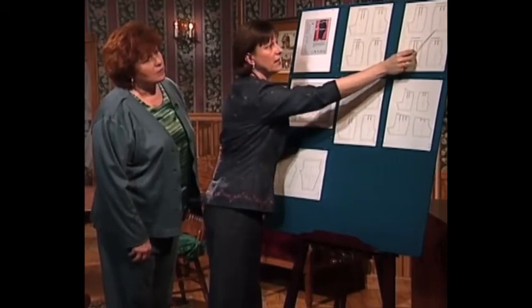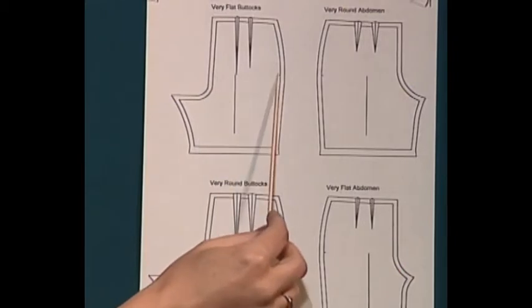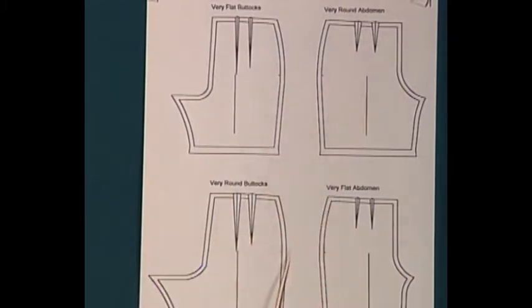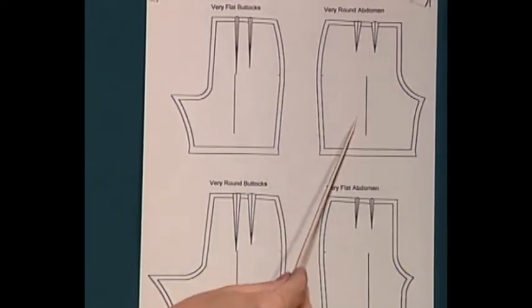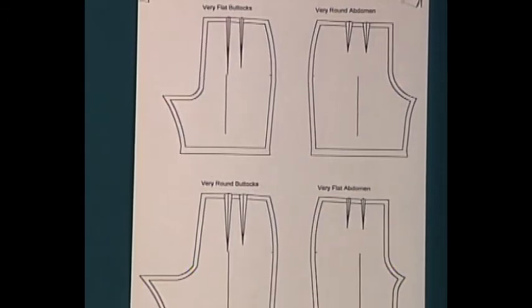Now, another extreme that we want to look at is where if you have a very flat buttocks and the very round abdomen versus the very round buttocks and the very flat abdomen. The difference in the patterns, the width across the hip total combined is going to be the same from pattern to pattern, but you can see that on this version the front portion is wider than the front portion is on this pattern.